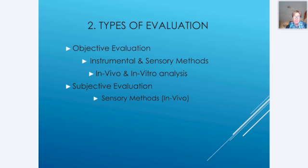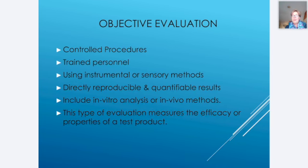And then, okay, objective evaluation, what is it? It's controlled procedures. It's trained personnel. You are using instrumental or sensory methods with your volunteers. It's direct, reproducible, and quantifiable results with your study. You are including in vitro analysis or in vivo methods. And this type of evaluation measures the efficacy or the properties of your test product.